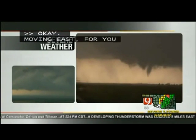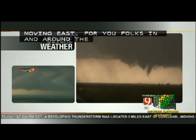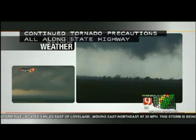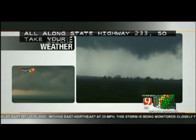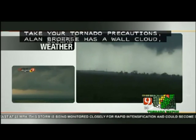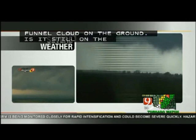Alan Brosey watching that storm out to the west of him, and has a wall cloud, funnel cloud on the ground. Alan is still on the ground. Okay, Gary, it's reorganizing now. It's still on the ground. It will be back on the ground. It's wrapping up real tight. Okay. Alan, I'm going to have Val jump back in.